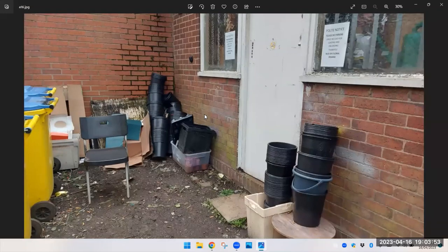Went to our local florist up in Colleygate, and this is where I usually get my florist buckets. These they either bin or return, and as you see, this is the back of the shop. And as soon as they get a load, they bung them out, but they do leave some out because they know. Well, I must have had at least 300 of these buckets off them over the years.